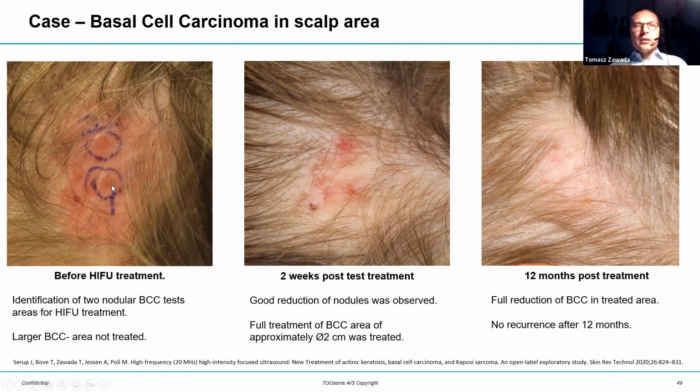It was nodular BCC. That lady refused any other forms of treatment, and then she was offered this HIFU treatment. And then after 12 months, there's no recurrence. There was also the follow-up, including biopsies that confirmed that there was no BCC after the second treatment. And this case is also interesting because it shows that we can preserve the hair follicles.